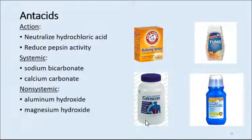Let me see anything else in here. Adverse reactions: hypophosphatemia, which is a decreased phosphate level, osteoporosis, and nephrolithiasis, just like with the crystals in the urine. Of course, you'd have an increased risk of kidney stones.